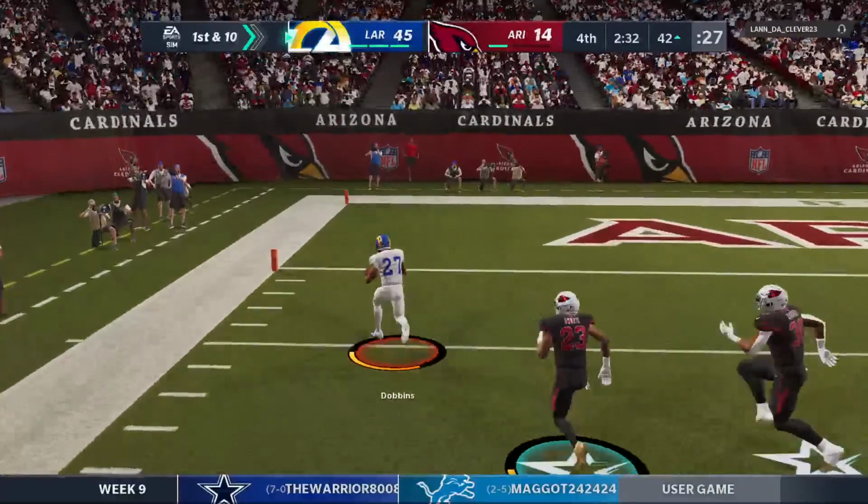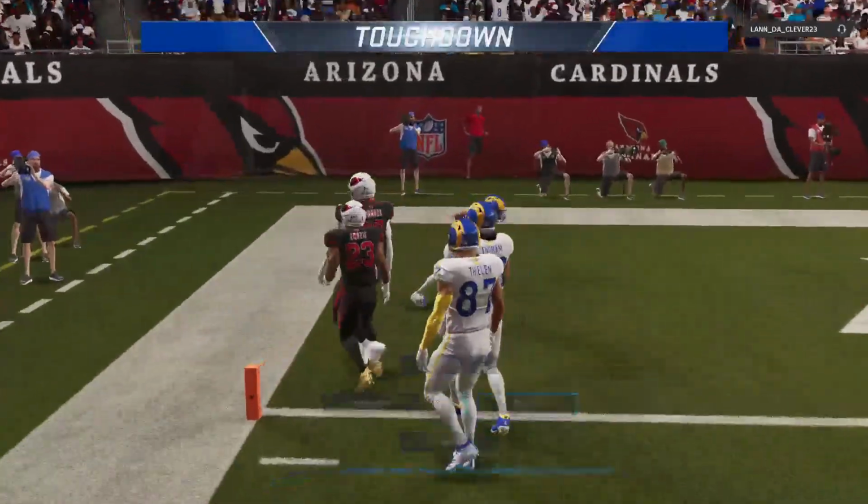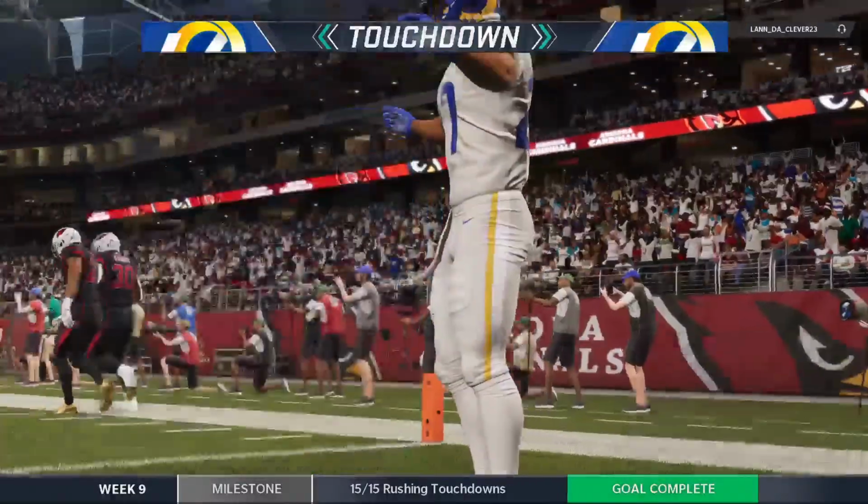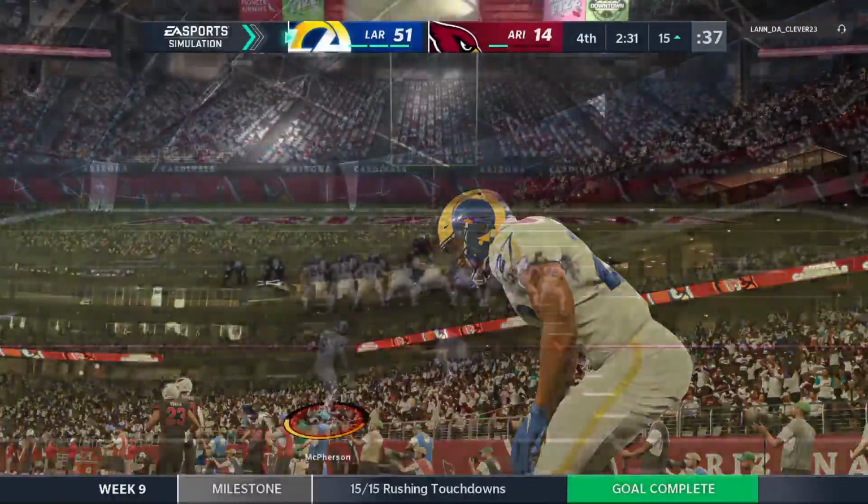And he's free going down the left side. It don't matter. It's a foot race. And they are going to score again. Yet another touchdown as they just add to their totals.